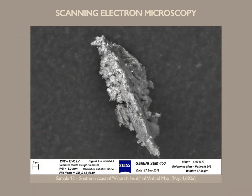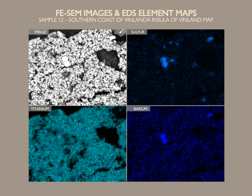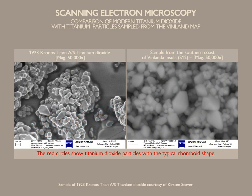This low magnification image shows the bright particles like those seen in the Tartar Relation sample. The upper left image shows a literal field of titanium with several larger particles of barite, or barium sulfate, scattered about. A side-by-side comparison at the same magnification, though with different spatial scales, of anatase from the 1923 commercial material and the Vinland map sample illustrates the striking similarity of the particles.